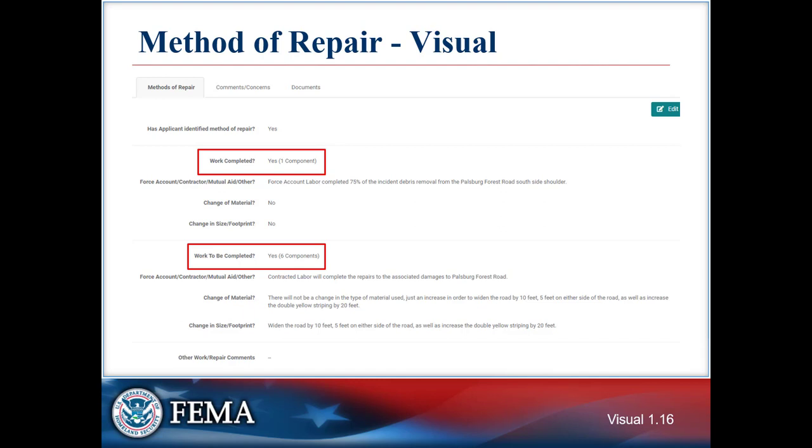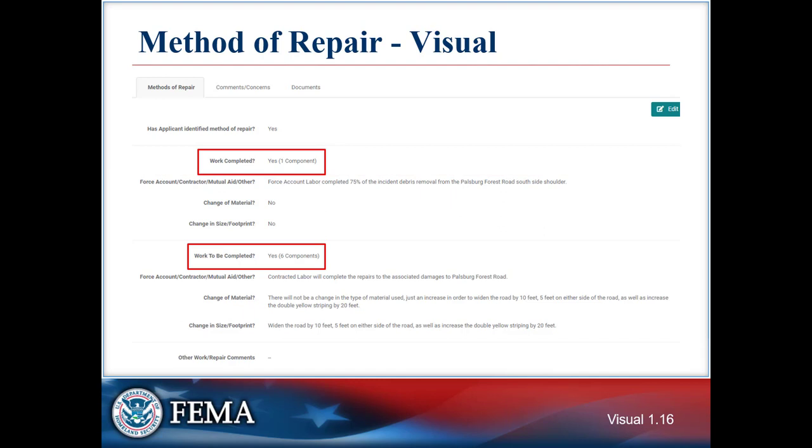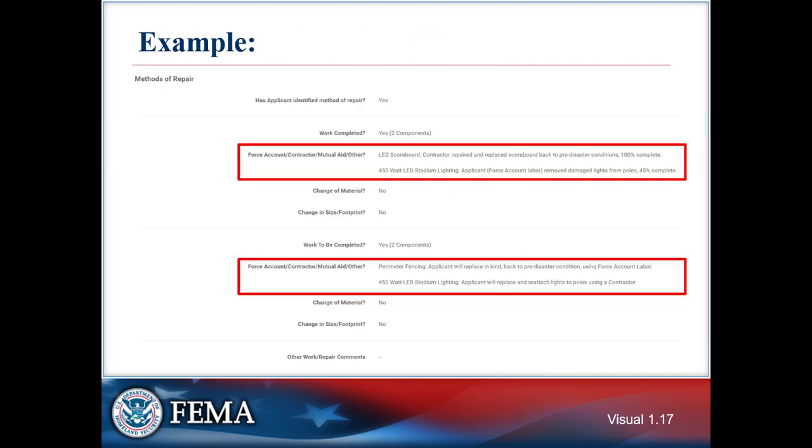For instance, if you looked at the Work Completed tab on this visual, which is for incidental debris, 75% work completed, the site inspector has stated in the labor type section, force account labor completed 75% of the incident debris removed from Paulsburg Forest Road, South Side Shoulder.